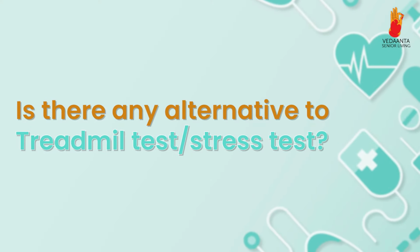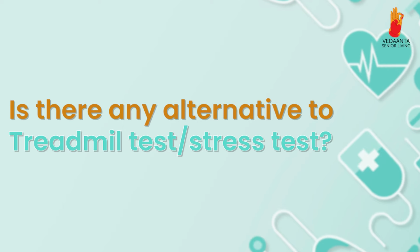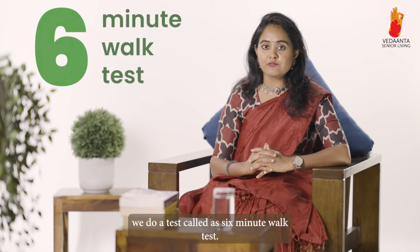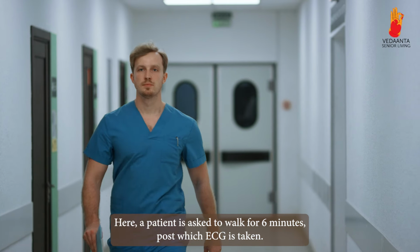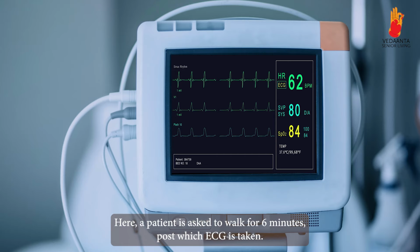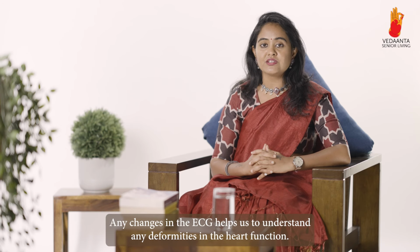Is there any alternative to treadmill test or stress test? In cases where treadmill test is not possible, we do a test called a 6-minute walk test. Here, a patient is asked to walk for 6 minutes, post which ECG is taken. Any changes in the ECG help us to understand any deformities in the heart function.